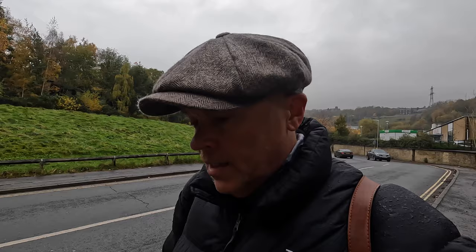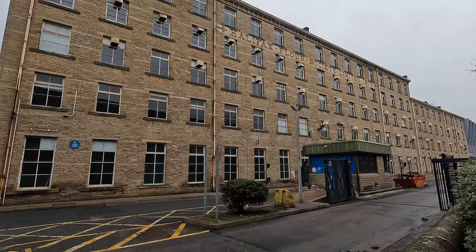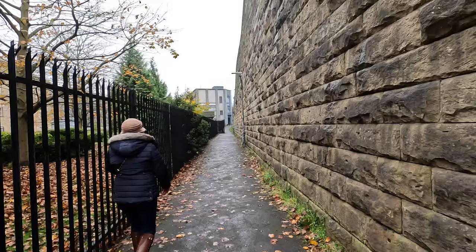We're just heading under the railway now, past the Nestlé factory that was originally Mackintosh's, creator of Quality Street, and we're going to have a little walk around the back of town. So above this retaining wall is Halifax Station. Looks like it's got a bit of a bulge on it here, and we're just walking down past the Nestlé chocolate factory, home of Quality Street and After Eights.